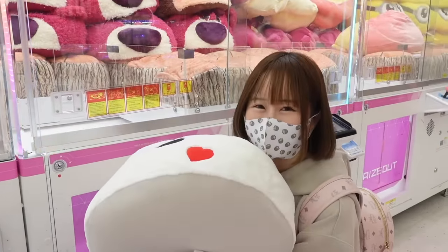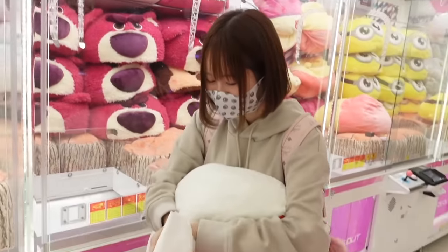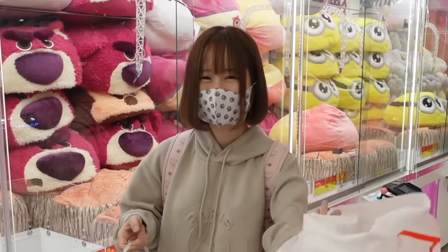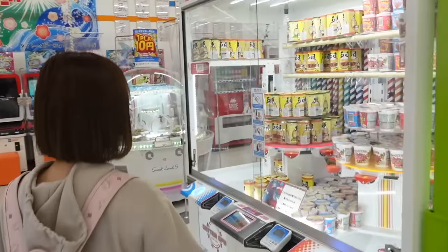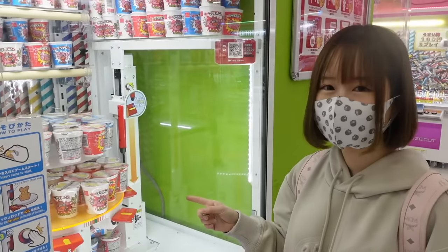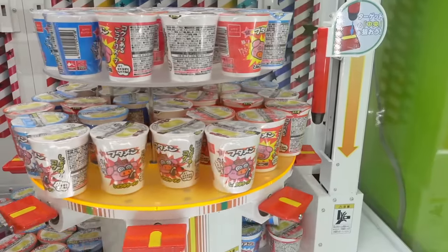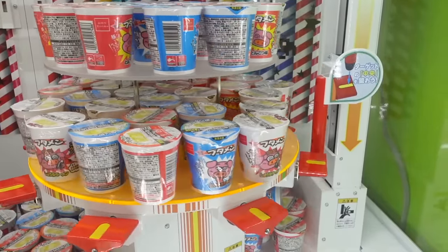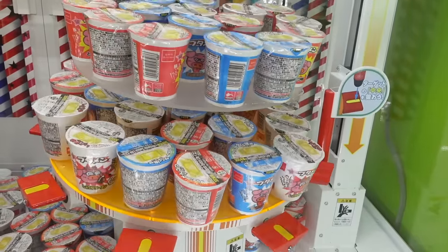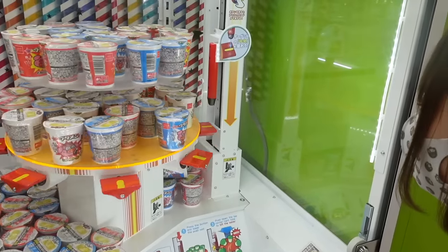And here you've got Baymax. Oh my gosh, it's so big! Okay. It's already super full. Let's go to the next one. You just need to press them down at the right spot. Let's continue a little bit more.